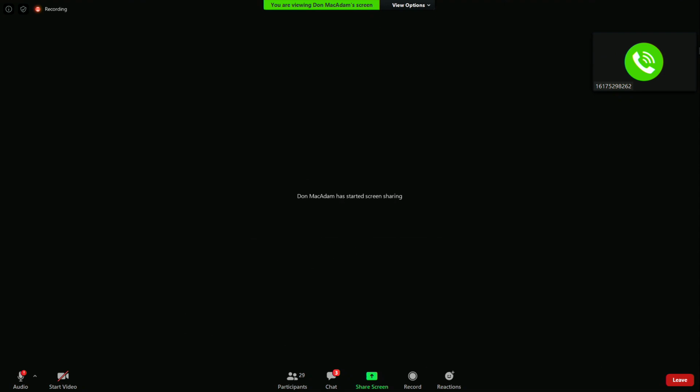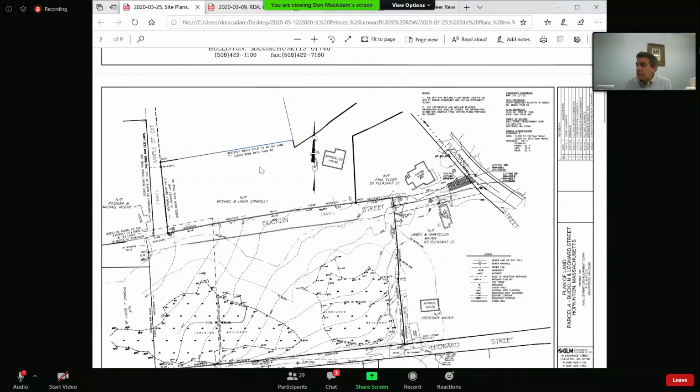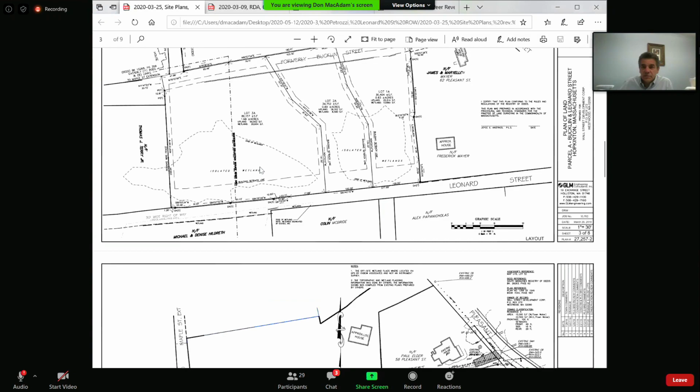If you could go to sheet, what sheet am I on? Either four or supplemental A would work fine. Four of eight? Four is fine. You can do four. That's fine.